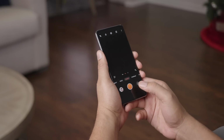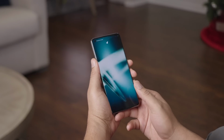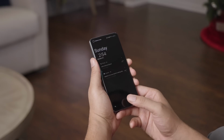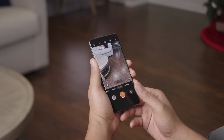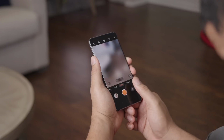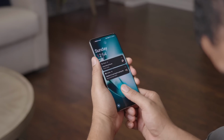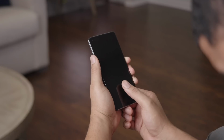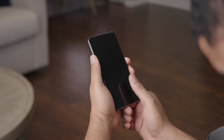When it comes to getting into the phone, you have the face unlock and you have the fingerprint scanner. It doesn't work like the iPhone would, so there's been times where I'm looking right at it and it just doesn't pop up. But most of the time, it works fine, especially if you have decent lighting. So most of the time, I just tap the screen and look at it, and I can get in. But if not, for whatever reason, the fingerprint scanner works fine too.